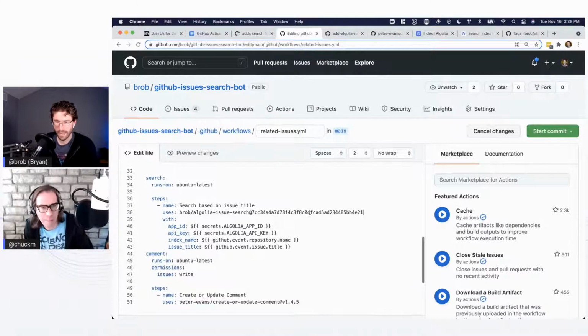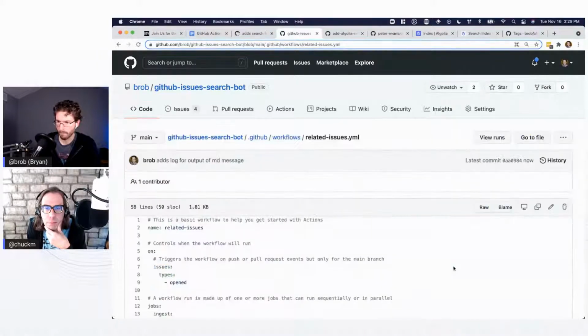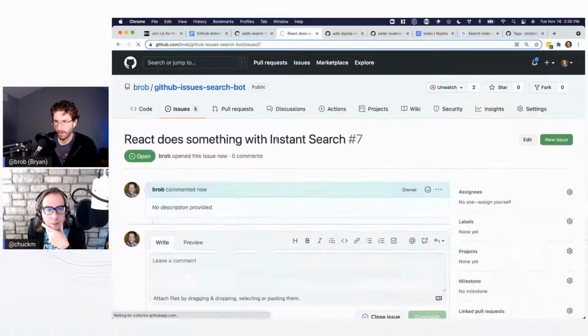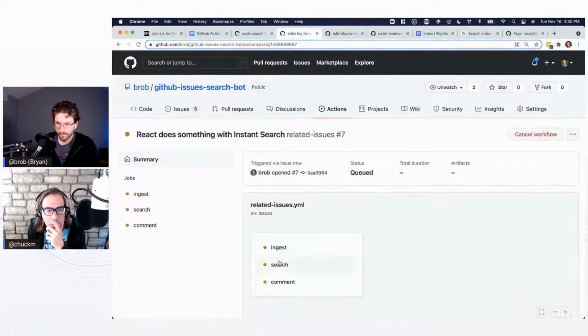All right. Shouldn't have to change anything else. Eventually we'll use that output in our comment. But for now, we'll see what we get. Adds log for output of MD message. MD, Markdown. Ah, cool. Purposely putting that typo in there too. Action. Search.